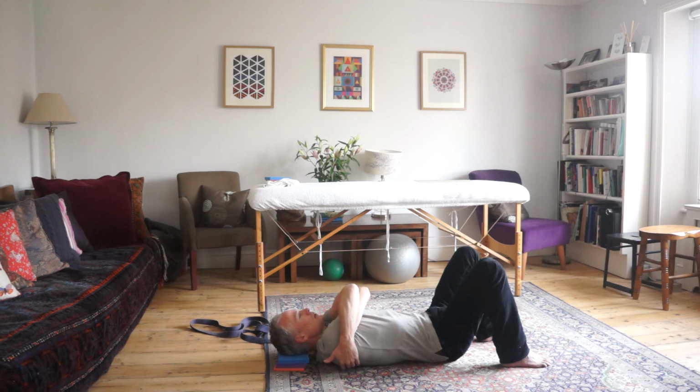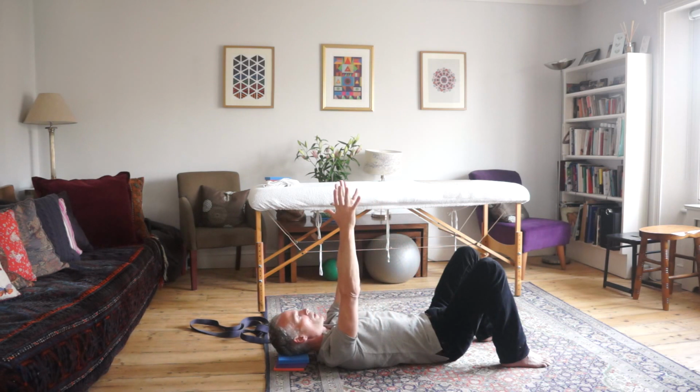Breathing into the back, into the spine, into those tight shoulders, thinking of that tension releasing in the shoulders, in the back. Bring the arms up once more. We'll bring them up a few times actually. I really like this one. This is when we think of really letting the arms go.